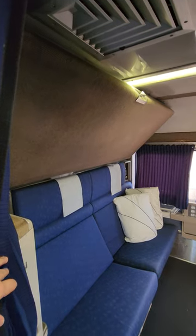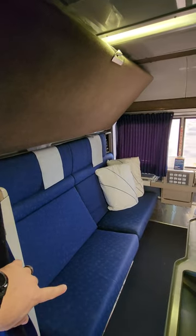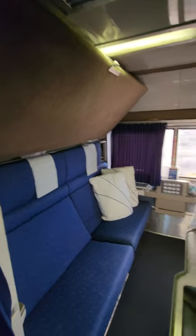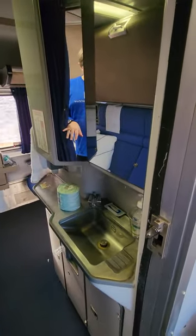Here's the room in the California Zephyr. You've got the bottom bed that folds out, and this is the top bed that comes down, so you have a bunk bed style. There's a sink, the mirror.